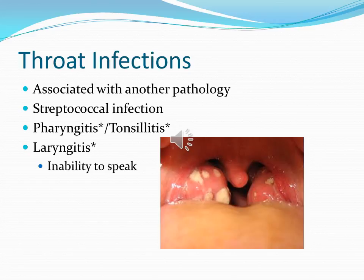Different types of throat infections. It's important to note that with all of your throat infections, it's usually associated with some other pathology. The big one that we would obviously be concerned about many times is a streptococcal infection, or what's known as strep throat. That would be based off of the signs and symptoms. So again, it's very important to track all the signs and symptoms for your chart, because how a sore throat would be managed could depend upon the time frame that the individual had the sore throat for and what other symptoms they have.